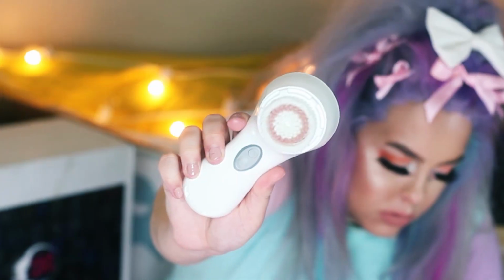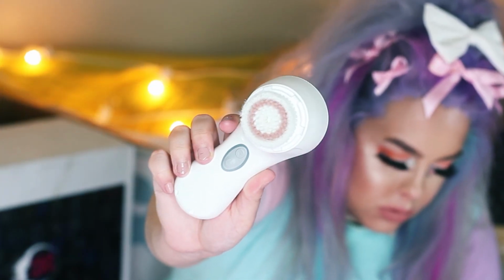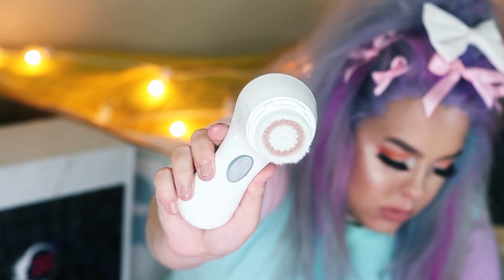This is the last thing, and it is from Clarisonic. We got a Clarisonic. Yes! I actually have this one, so I have 2 now, so I think someone's gonna be getting the Clarisonic pretty soon in my household. So thank you, Clarisonic. I love you. I love your Clarisonics. They're so good.